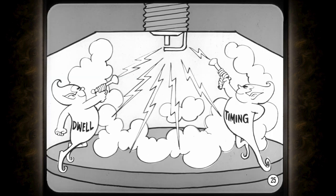And when you're sure the fuel situation is right, you better make sure there's a spark there at the right time for ignition and proper combustion. Check the distributor dwell, and if necessary, set the contact gap. Check the ignition timing to make sure that it is dead right.